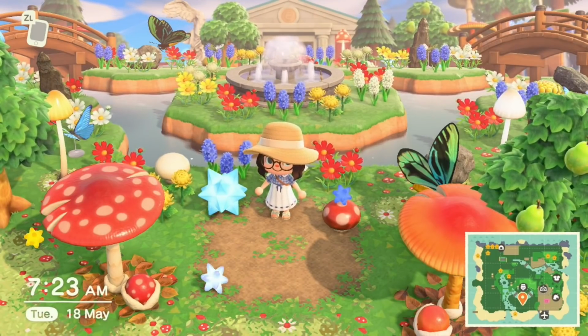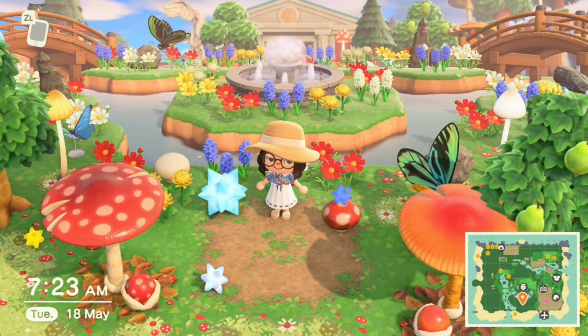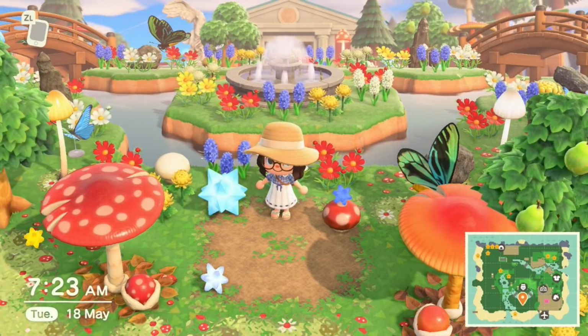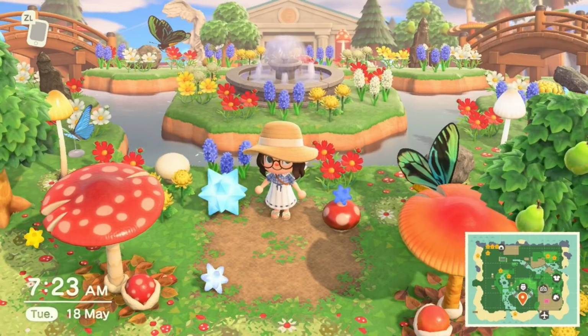So thank you so much to Colleen for having us out. I cannot wait to see your dream address. I love your island. I love how vibrant and colourful it is, yet natural as well, and it takes some doing to achieve that. So thank you again. Let's get on to the next one.